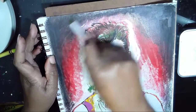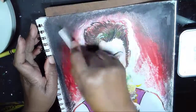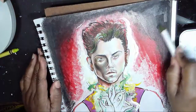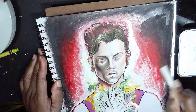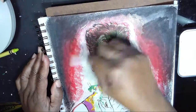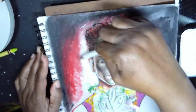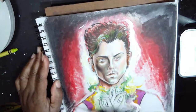And I think I'm going to melt a little bit more black just so I can get that coverage over here around the edges. I want it to go all the way to the edge, and then I'm gradually bringing some of the black into the red, so it's like a deeper, darker red, and then it becomes a lighter red as it gets closer to Eliot and the flames.